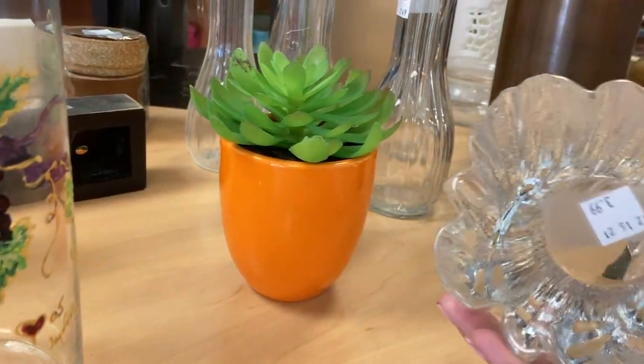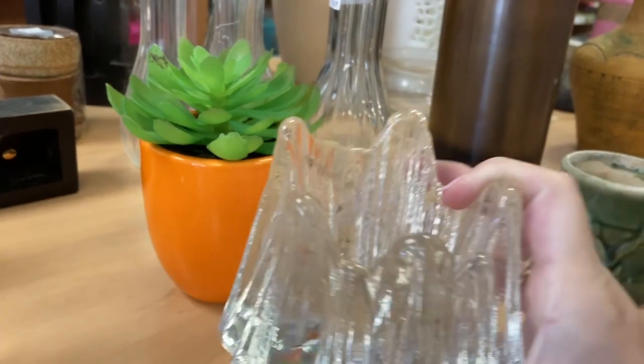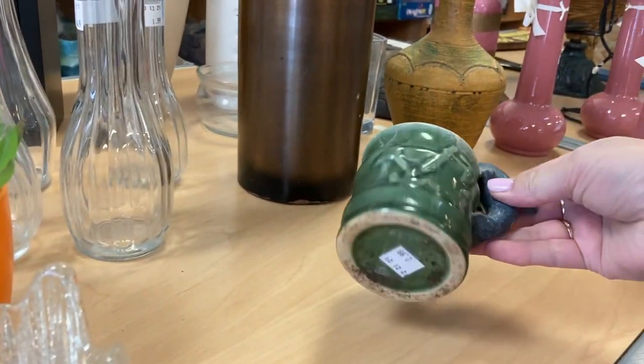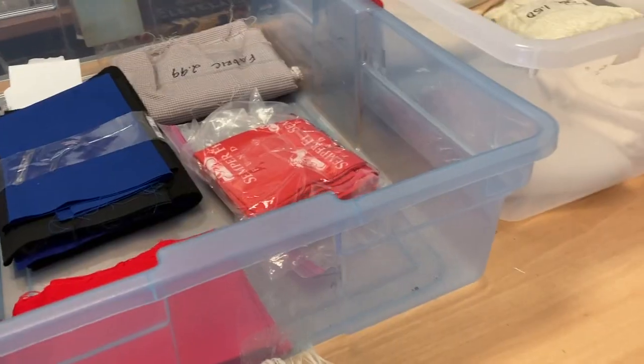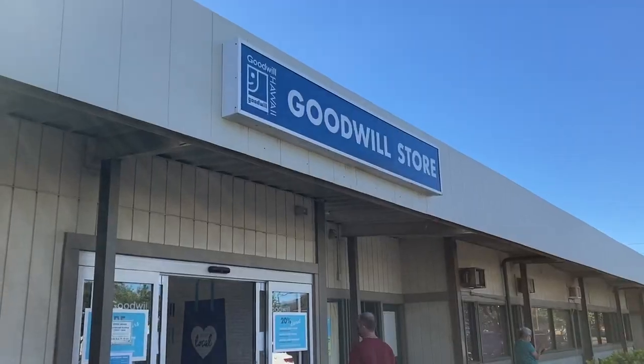I think this was recycled glass. Not certain on that. Really heavy piece of glass. I think it was a candle holder. Pottery piece, the dolphin for a handle. And I'm just showing you here, they had some linens in bins.